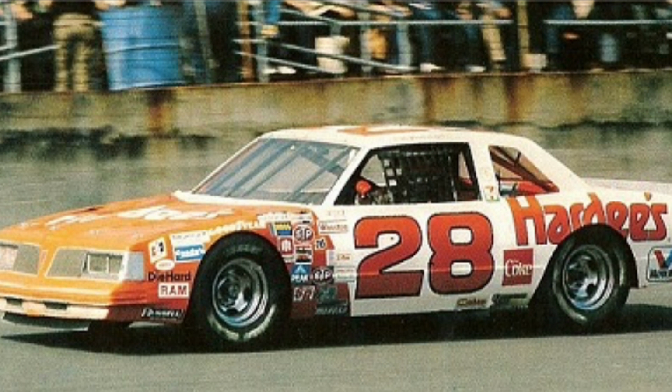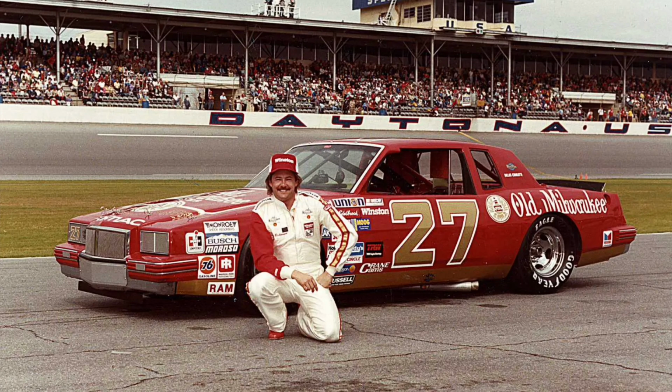Now that's awesome, fellas. Tim Richmond won the 1983 Pocono 500 in a Pontiac Le Mans.